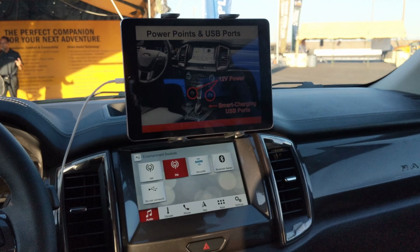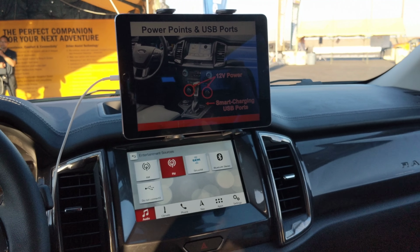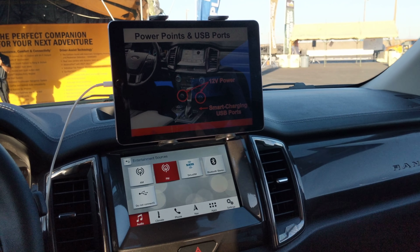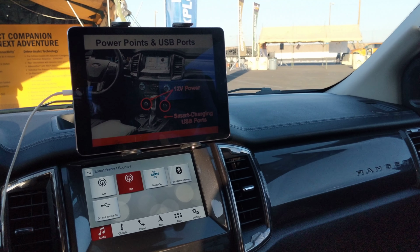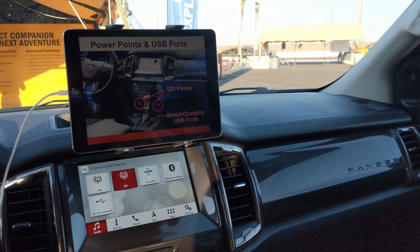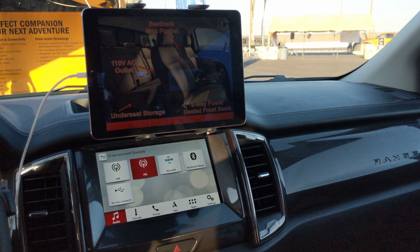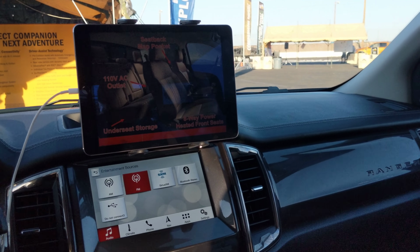Power points, you're going to want to charge up that gear that you bring in. If it's your video cameras, your phones, your iPads, your computers, you've got a ton of power points. You got two 12 volts just underneath the climate control, and then in the media bin you have two smart USB charging ports. If you want a 110, you have one on the back of the center console in the second row. You also have a couple USB ports back there as well.